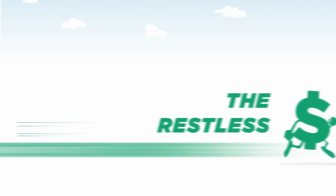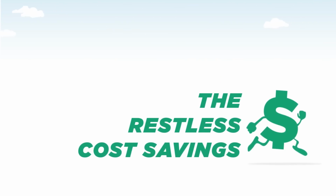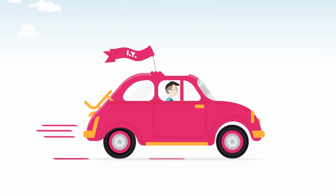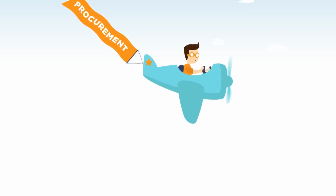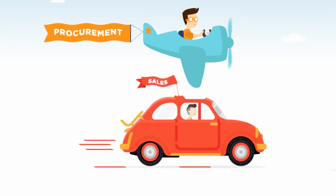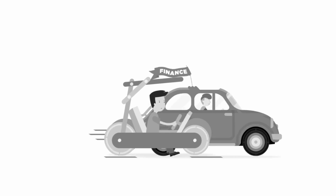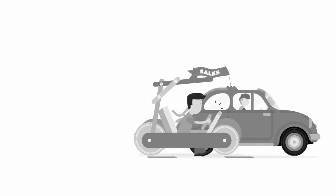Restless cost savings. Everyone is after it. I see the target. But it's procurement where these little cost savings meet the bottom line. But it wasn't always like this. There was a time when procurement was struggling with legacy systems, heavy ERPs, and inefficient procurement software.